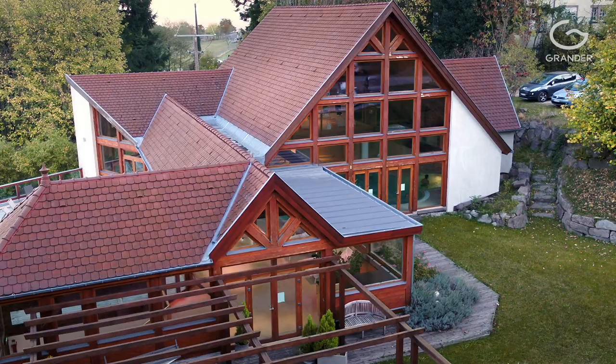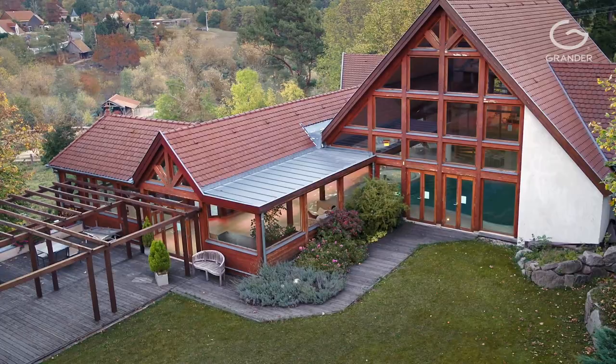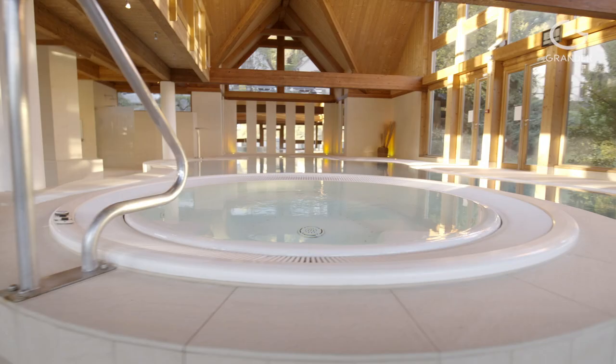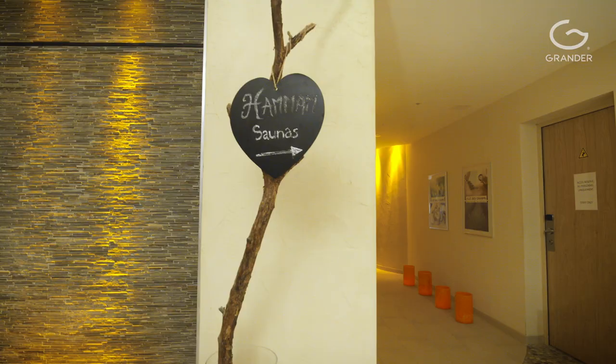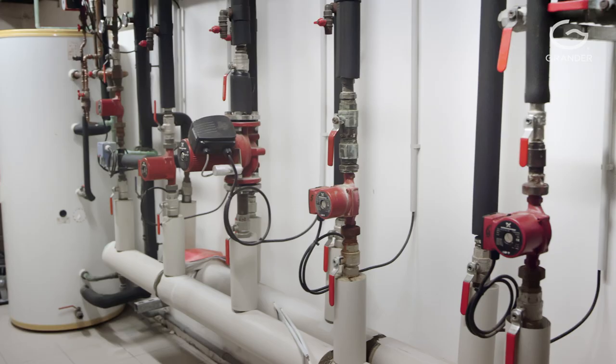When I took over in the 1980s, I decided to create a real wellness hotel, similar to the ones found in the German-speaking countries. We built a large spa covering 1,000 square meters and including a pool with massage showers and water heated up to 35 degrees Celsius. We then added a sauna, a hammam, and a low-temperature solarium sauna.